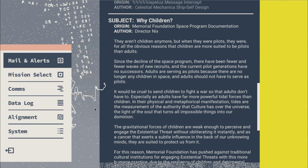In their physical and metaphorical manifestation, tides are the measurement of the authority that culture has over the universe, the light of the soul that turns all impossible things into our dominion. The gravitational forces of children are weak enough to perceive and engage the existential threat without obliterating it instantly. And as a cancer that exerts a subtle influence in the back of our unknowing minds, they are suited to protect us from it.